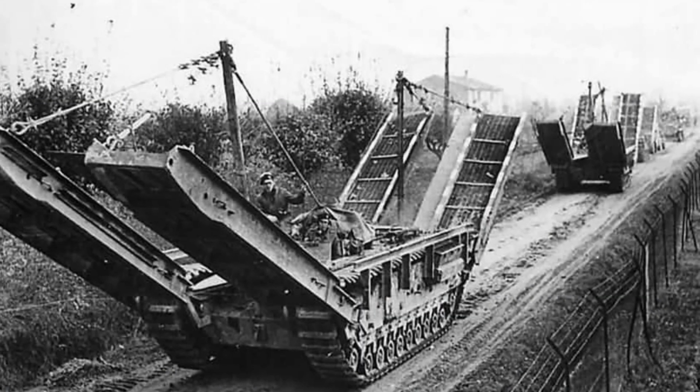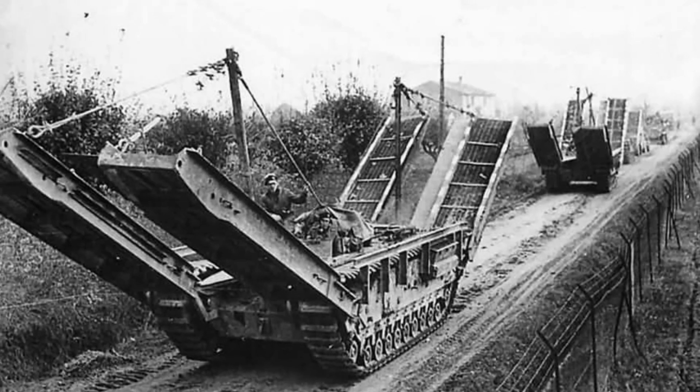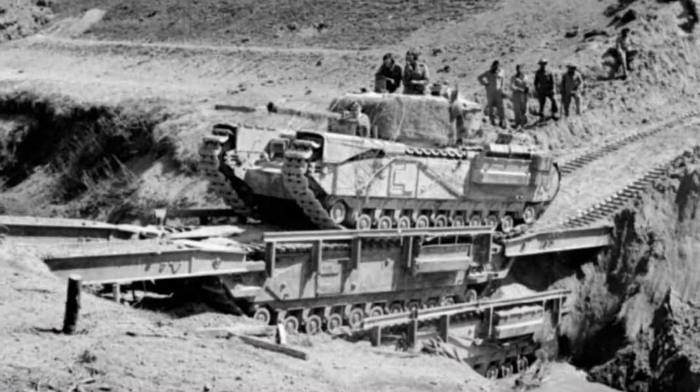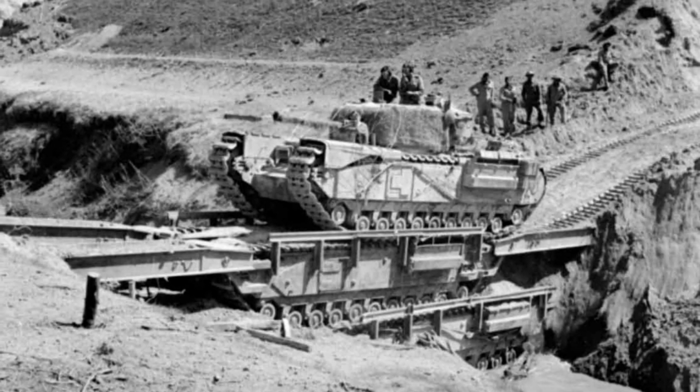Then you have the ARK, which is the ARC, the Armoured Ramp Carrier. This one in particular was quite an interesting tank. It actually has a bridge fixed to the top which spans up to 65 feet. This tank would drive into a ditch or ravine, unfold its bridge, allow traffic to go across it, fold up again and then drive and move off again.